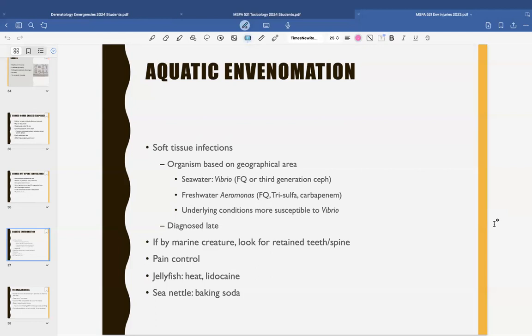Well, she was hanging out on the beach and she was probably doing some walking in the bay. So in Chesapeake Bay, we have to worry about Vibrio, which means we don't treat it with a normal cephalexin. They can even cause bullae, vasculitis, necrosis. In freshwater, you have to deal with Aeromonas. So again, fluoroquinolone. And it's usually diagnosed late because people think, oh, cellulitis, just give the standard stuff.